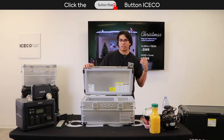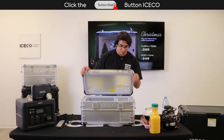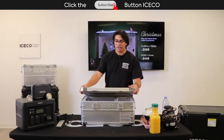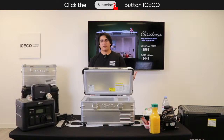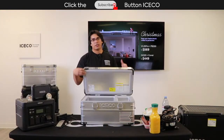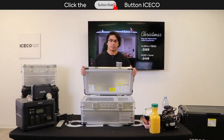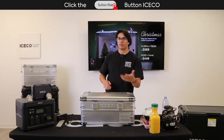Going on to the lid, we do feature a 45-degree stop hinge. Like so, when you open the lid at 45 degrees, the hinge will prevent the lid from closing naturally due to physics, and it will just retain a very specific angle, like so, all the way up until 45 degrees where it will fall naturally.